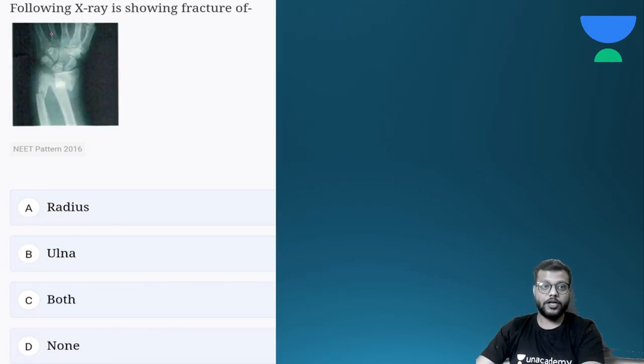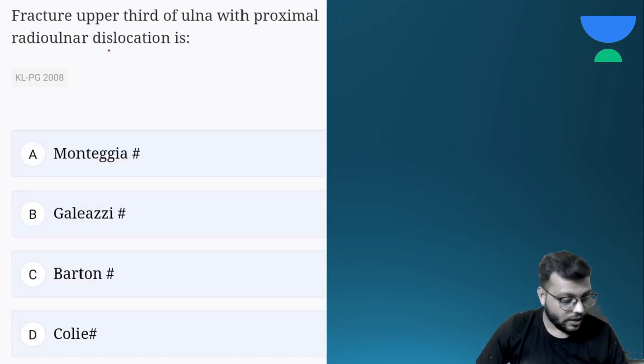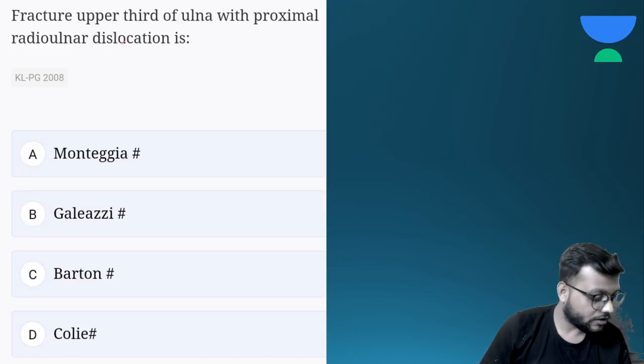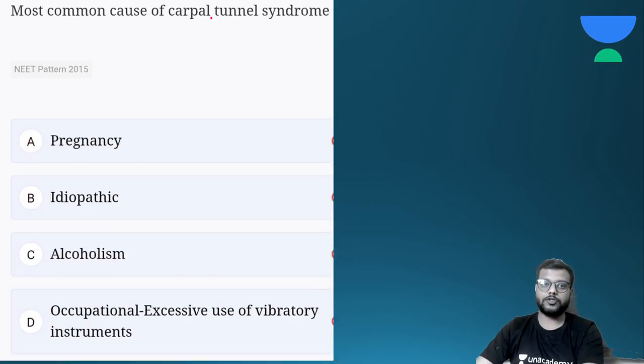Now the following x-ray is showing fracture of, very easy, fracture of the upper third of the ulna with proximal radioulnar dislocation. It is very, very easy. Okay, that is Monteggia.